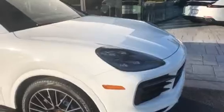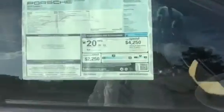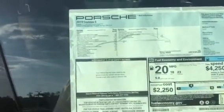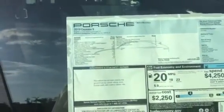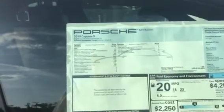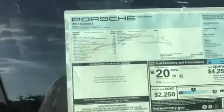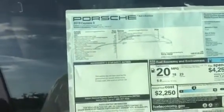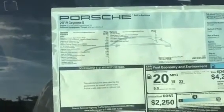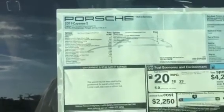So I'm gonna kind of do the rundown on the equipment on this one real quick for you. This one is very nice. The new engine is a 2.9 liter twin turbocharged V6, 334 horsepower, 406 foot-pound of torque. So very impressive. This one is painted in white with a black and Mojave beige interior. I'll show you that here in just a minute. Beautiful combination. I think it's a little better than the Luxor beige of previous generation.